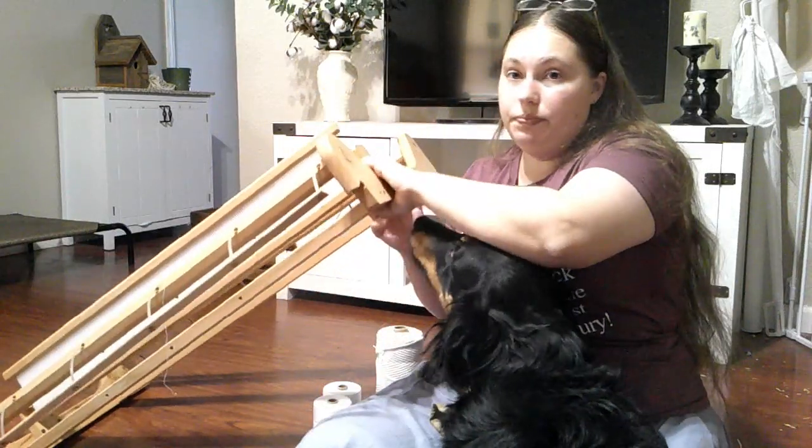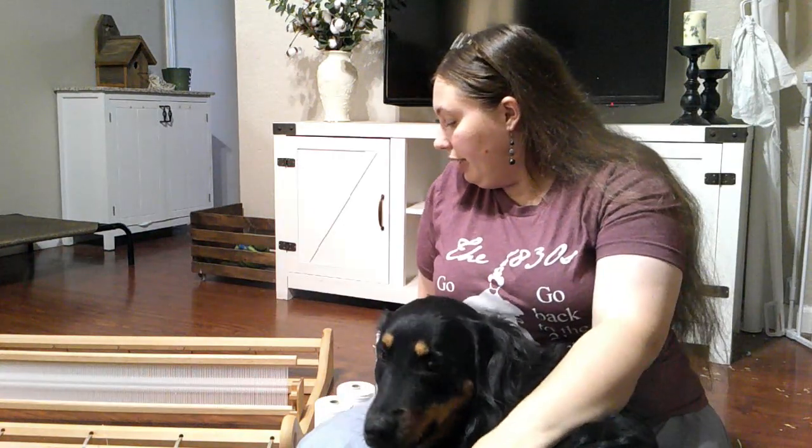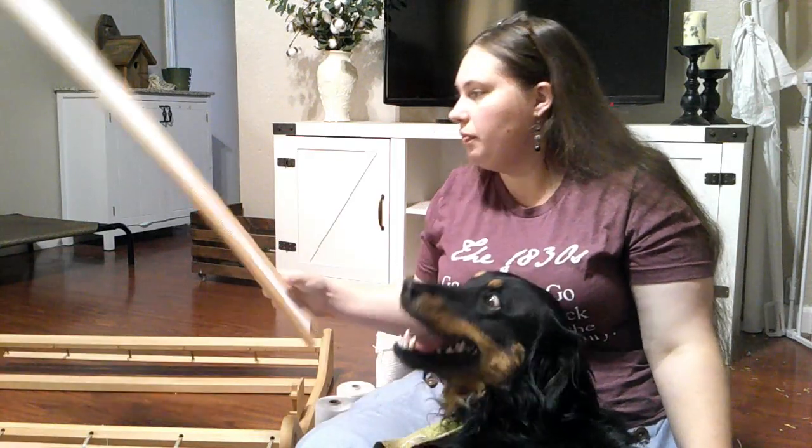So this is my loom. It's a table loom, so it's not a really big one, and it's 32 inches wide, so it is fairly big still. And that's what we're going to use. I think the weaving width is 32, maybe slightly bigger than 32 inches, which we're probably going to make as big as it'll go. So I have here the heddle.